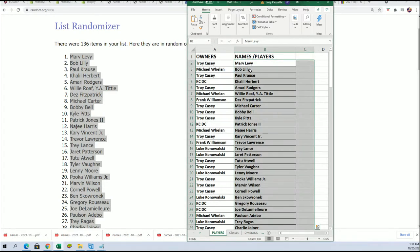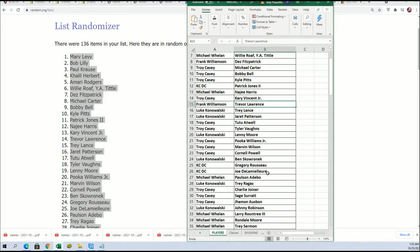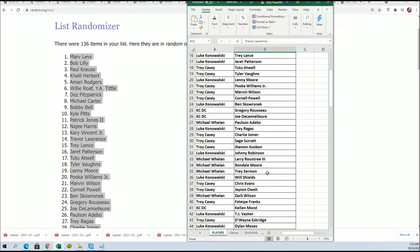I can see your players in the break. Good luck, Wheels, with Bob Lilly. Najee Harris actually came out in the last box, but you never know. We could have two Najee Harrises. There is Trevor Lawrence for Frank. You never know. Could have two of them in a row.